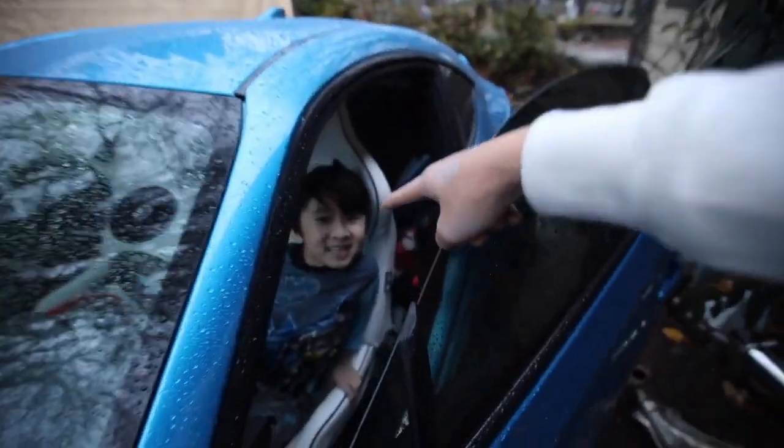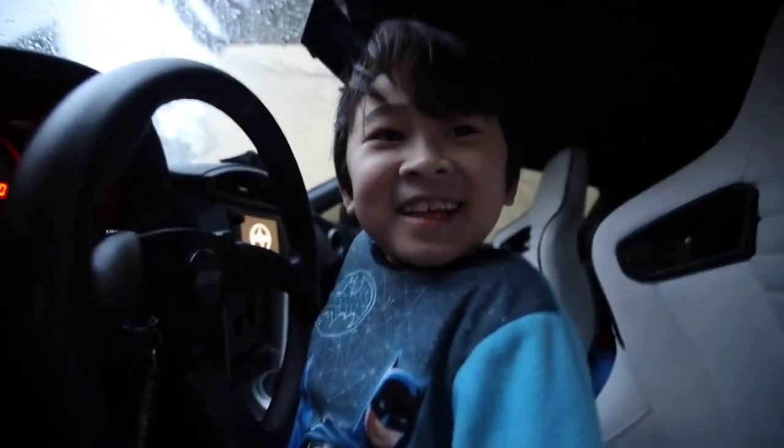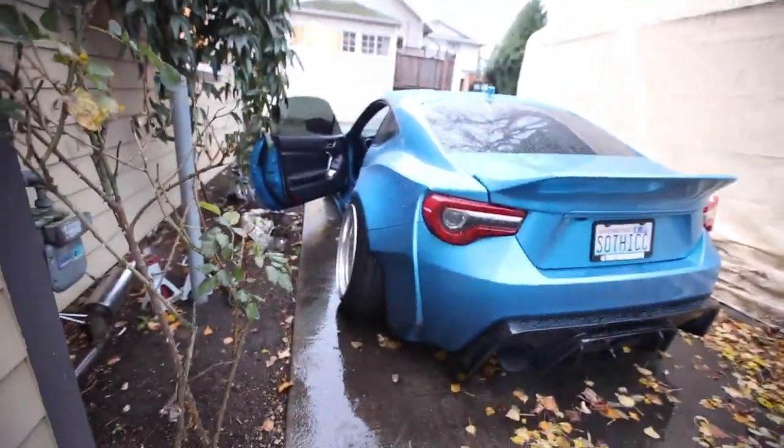Going to rev the car and show you guys how she sounds. And we're doing that with the help of my little brother right here. He's gonna be revving the car. So, time to hand him the keys. Okay, here you go, Nick. You know how to start it? Okay, you ready? I'm gonna tell you when to do it, okay? Okay.